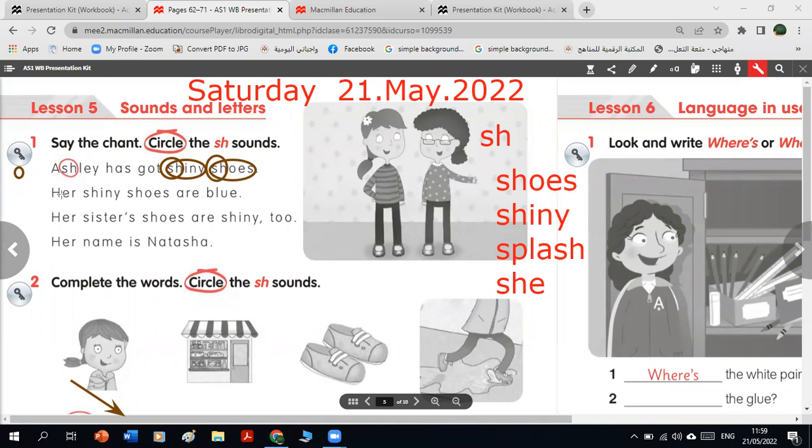Let's go to number two. Her shiny shoes are blue. What is the SH sound? Shiny, excellent, and shoes, excellent. Number three, her sister's shoes are shiny too. What is the SH sound? Shoes and shiny. You can circle the word itself or the SH sound, okay?